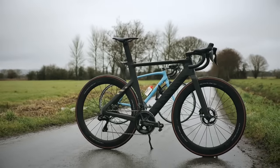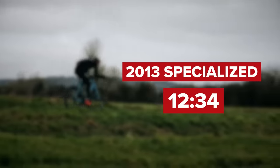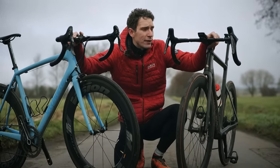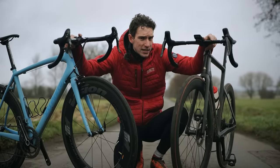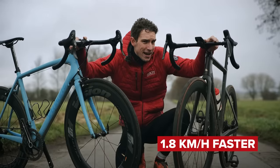Results time then. My old bike with bling modern wheels completed the time trial, with me on it, of course, in a time of 12 minutes and 34 seconds. My Canyon posted a time of 12 minutes and 3 seconds, so 31 seconds faster than my older bike. Now, that is obviously a smaller difference than last time. In terms of average speed, this one was 1.8k an hour faster.